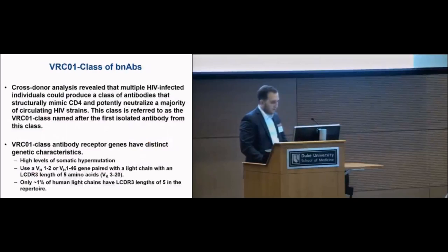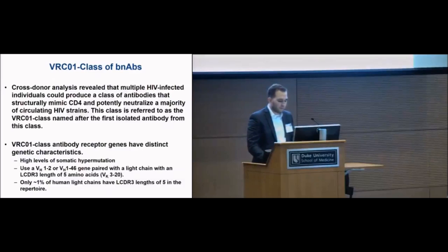So we focused our initial studies, at least our paired studies, on a well-characterized class of HIV broadly neutralizing antibodies known as the VRC01 class. Cross-donor analysis revealed that multiple HIV-infected individuals could produce a class of antibodies that structurally mimic CD4, and these antibodies can therefore potently neutralize a majority of circulating HIV strains. This class is referred to as the VRC01 class, named after one of the first antibodies isolated in this class.